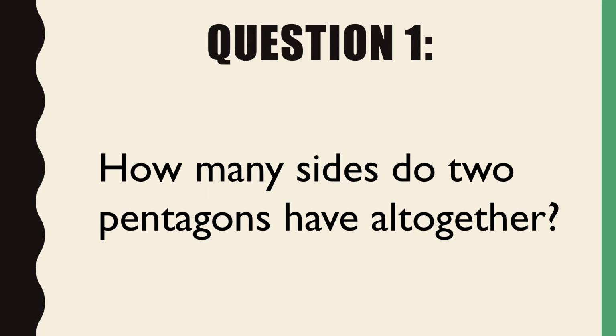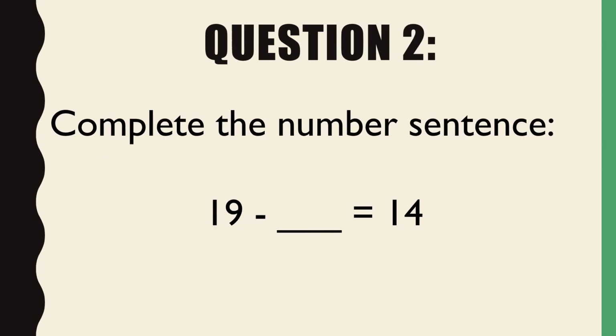Question one. How many sides do two pentagons have altogether? Question two. Complete the number sentence. 19 take away something equals 14.